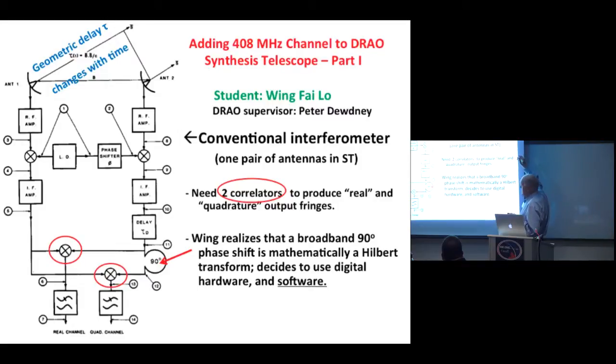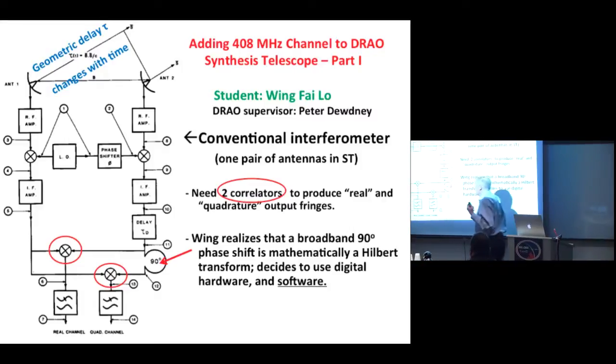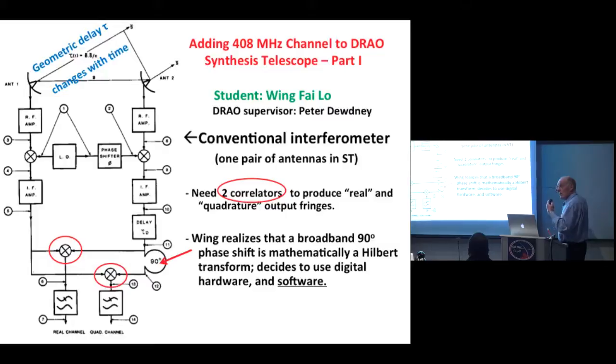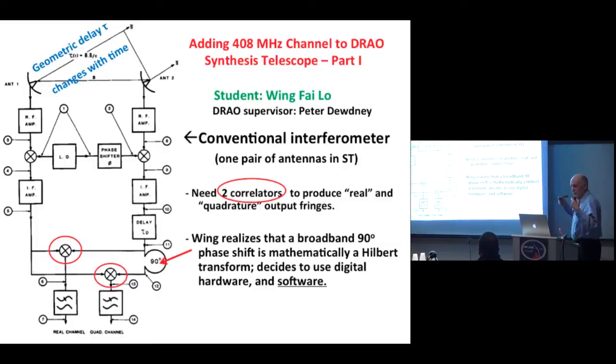We get a really, really good student named Wing-Fi Lo. He says, here is a conventional interferometer with 2 correlators, one producing the real channel of quadrature of output, the other producing quadrature output, which requires a broadband 90-degree phase shift. And at any instant, you have to compensate for the geometrical delay. He realizes, though, that you can do this digitally. Why not? Digitally and in software, if possible.